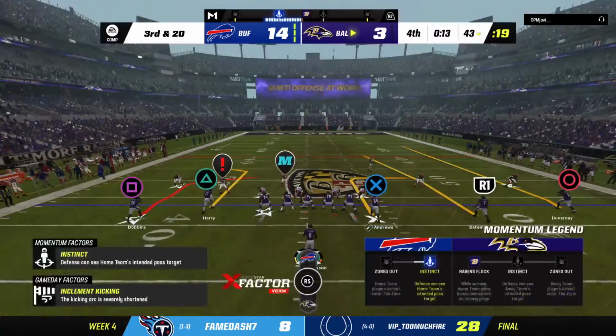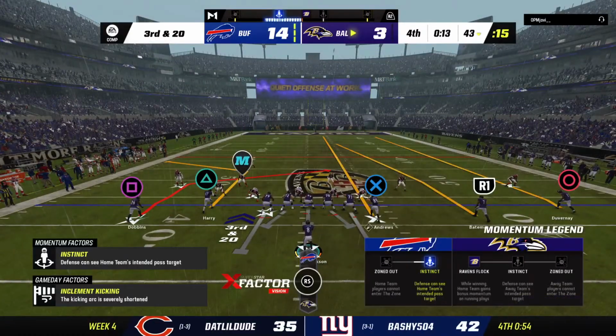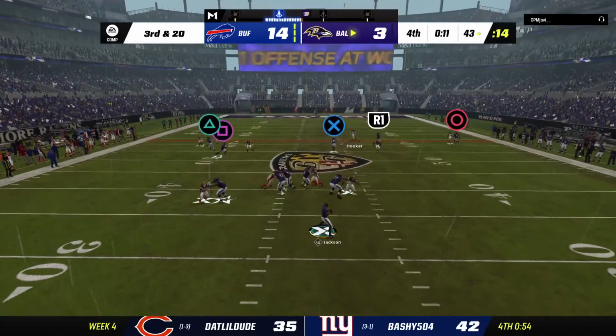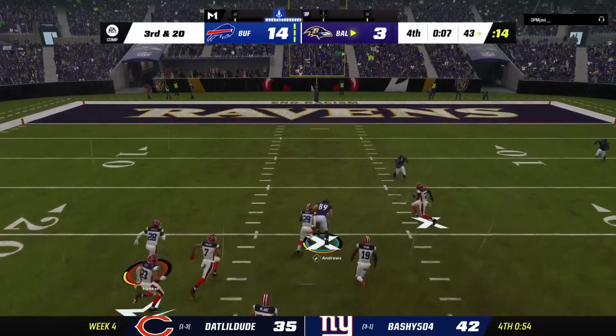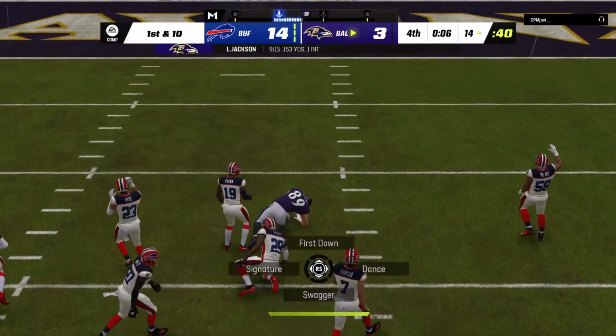Now after that sack, it's 3rd and long for Jackson and the Ravens. Here's Jackson. Eluding the pressure right. Now a desperation throw deep downfield. And they're going to get this down inside the 15.